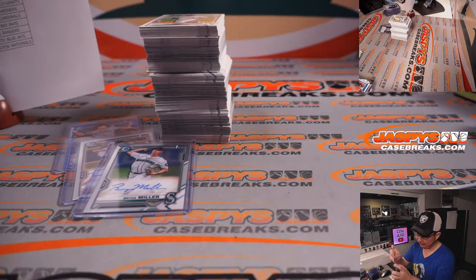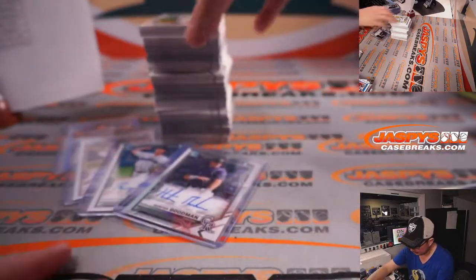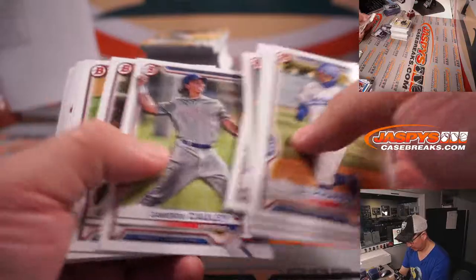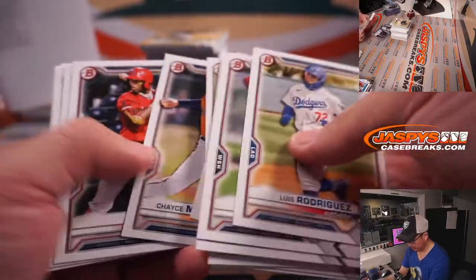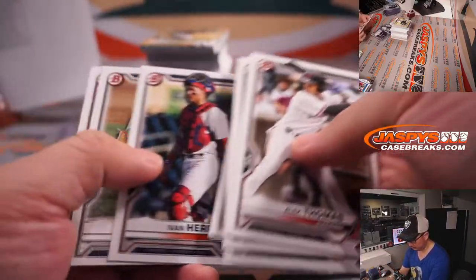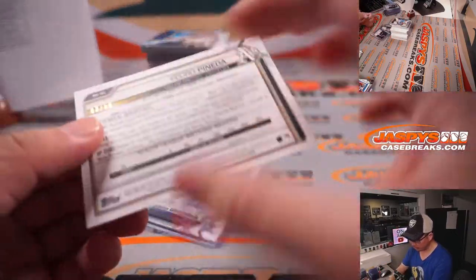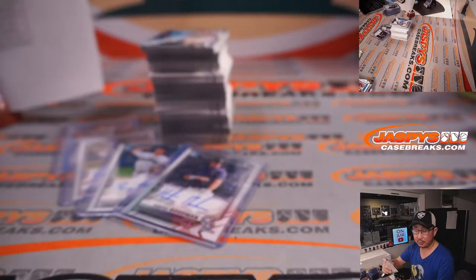Second to last autograph. Got a gold paper, Pedro Pineda, 3 out of 50. Will with the A's.